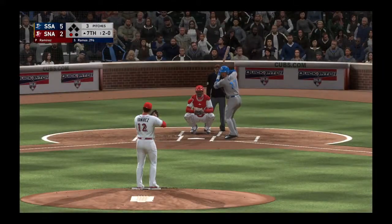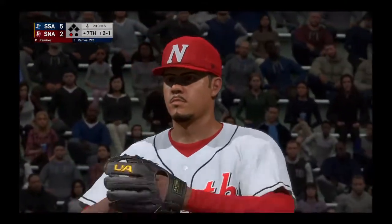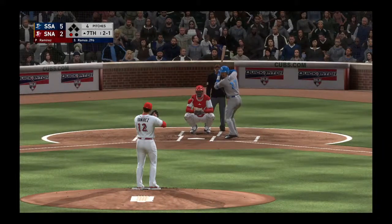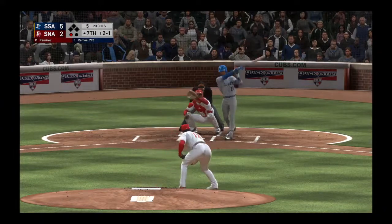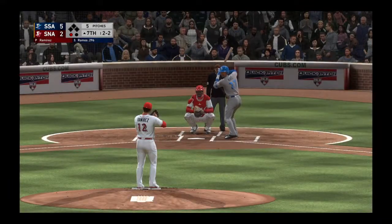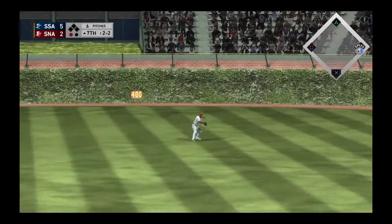5-2 our score as we play inning number 7. Much too quick on the trigger there. It's 2-1. And it's fouled away. Here now the 2-2. Into center field, line drive, base hit.